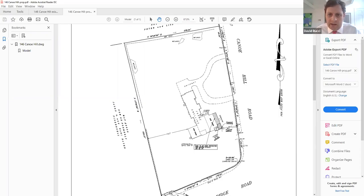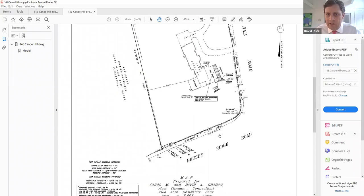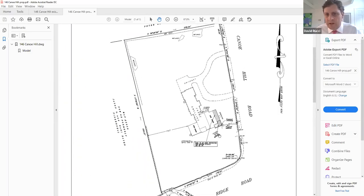And we thought it was a good idea to limit that area itself to under 18 feet because that creates a nice look to this particular house as it is on Canoe Hill Road. Not that there's that many neighbors around here, but it will lessen and deaden any sort of impact that that area would have on Canoe Hill Road based on the fact that it's going to be less than 18 feet in height.